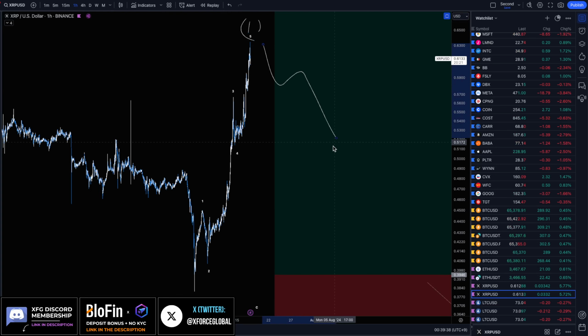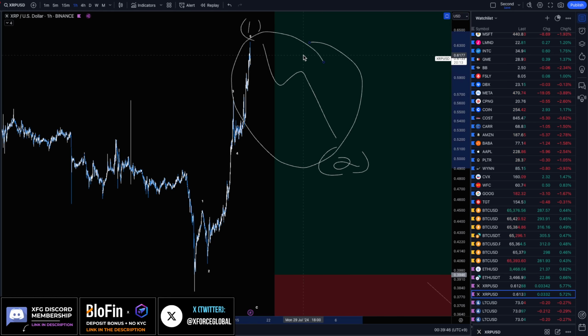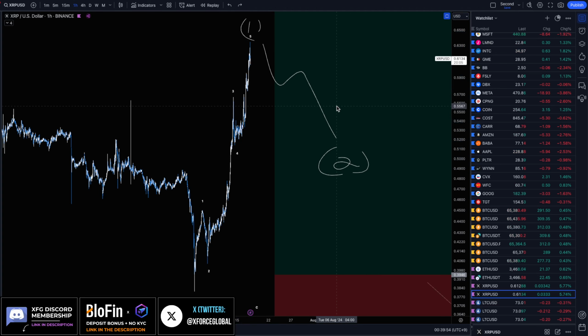We could have a possible ABC correction being built here, meaning that after 5 waves, we create one higher degree and we look for an ABC pattern to create that second degree. And if we do get the ABC pattern, based on what Fibonacci level that applies and what kind of correction type pattern happens, I won't go too deep into that because I already explained that in my other videos on what type of correction patterns are available. But if we do get that wave 2, this could be a next opportunity in terms of a buy zone.